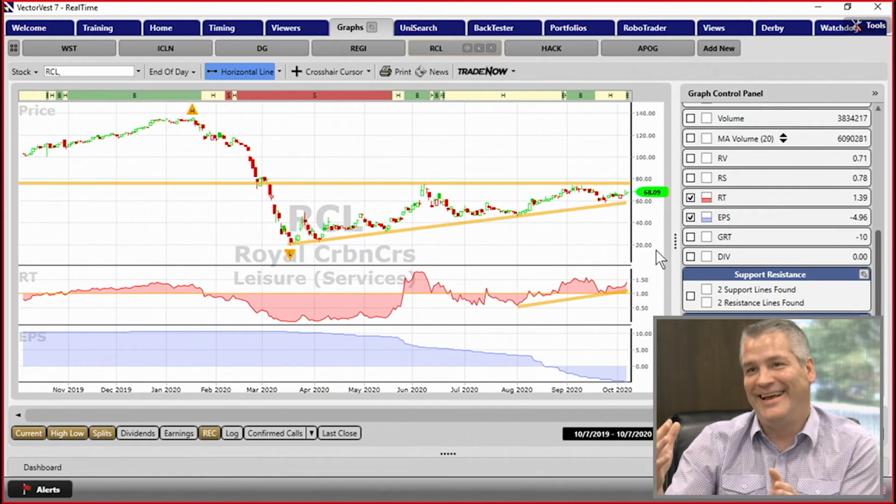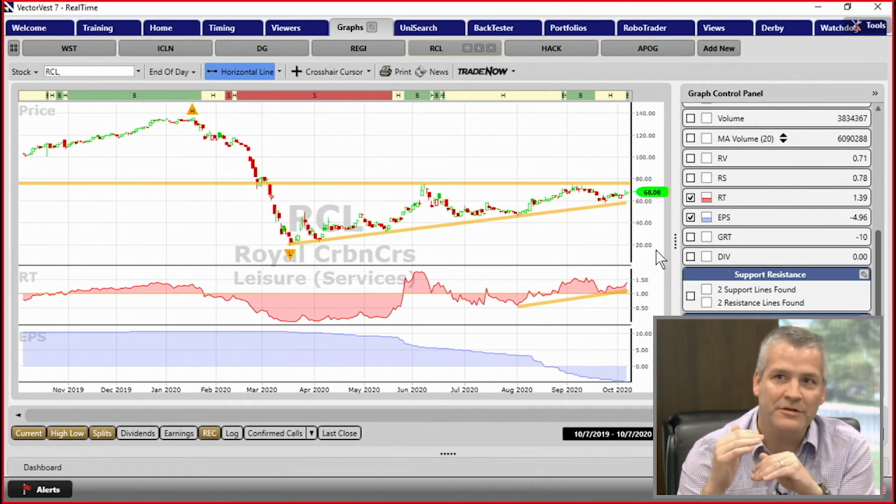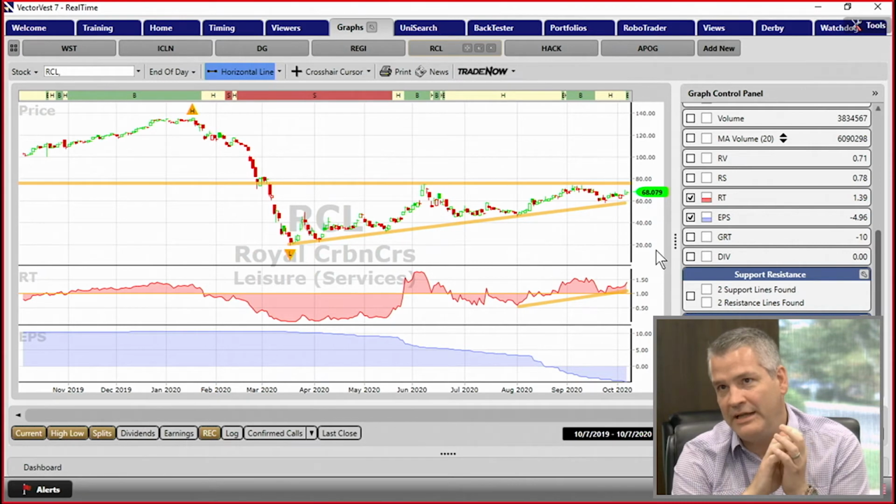So, I think in terms of there's some shorter term opportunity here in selling options, vis-a-vis credit spreads, things of that nature.